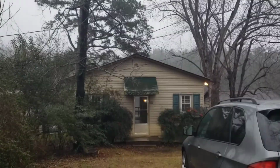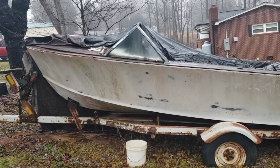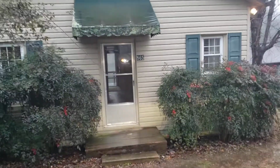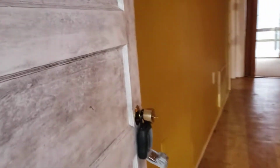Hey guys, just pulled up on Pine Tree. Good news is this house comes with a boat. Looks seaworthy. Bad news is the house is fairly rough. It looked better on paper than in person. I mean, I see why it's 200 grand. 200's cheap. I see why now that we're here.